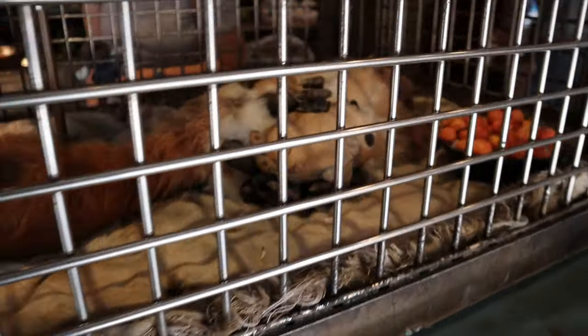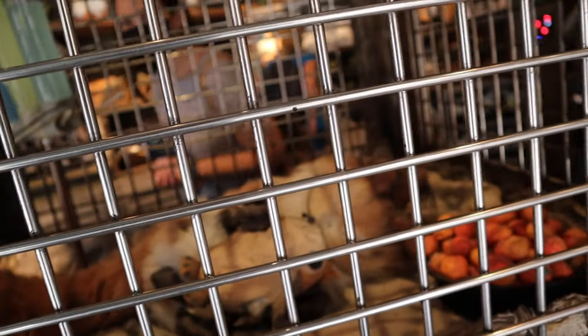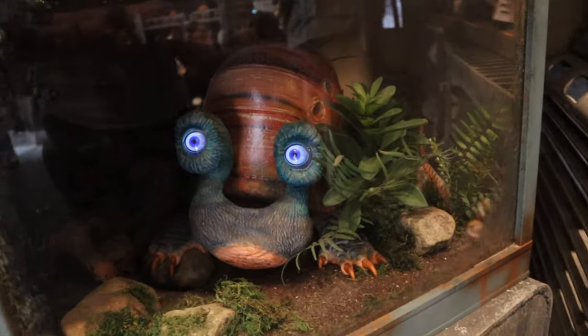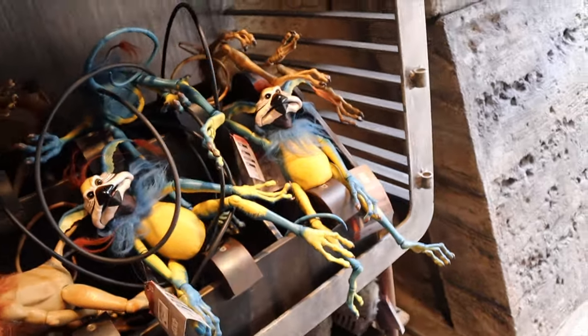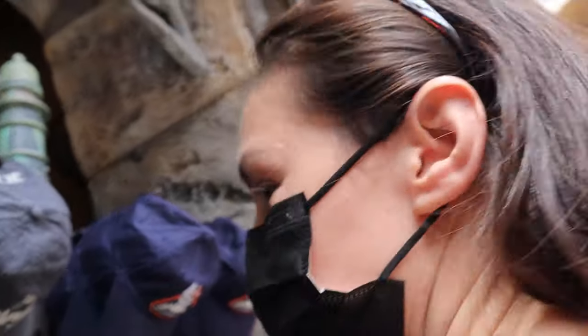What is this guy here? Is that a puppy? No. It's kind of scary. It's a cute little cat. I like that we have the whole store to ourselves. That's cool. To hang that on you. Yeah. Kind of cool. That's cool. Falcon.